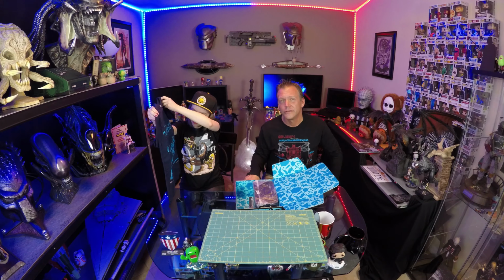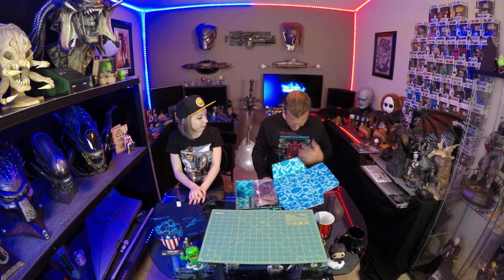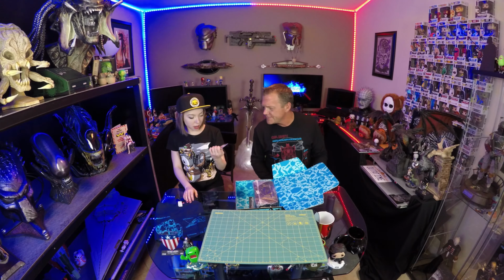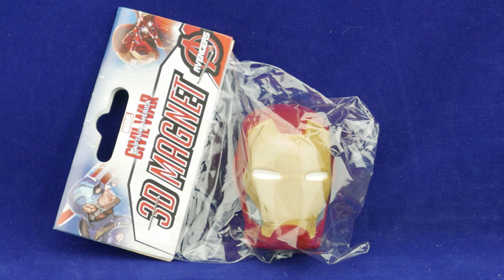Oh yes. This is one of my new favorite T-shirts. Although it's kind of long sleeve, and I'm not sure how I like it, but the print is obviously awesome. Yeah, it's cool. Optimus Prime. And let's see. Oh, this is cool. I'll have to put it on the fridge. It's a 3D magnet of Iron Man's head. So that's cool.